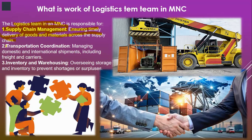Then transportation coordination. In this process of movement of the goods from the supplier to the factory, they manage domestic and international shipments, including freight and carriers. This is also part of the logistics team. Here, in coordination of the transport, the purchase team will involve the logistics team and ask them to collect the raw material from, just like, Australia.